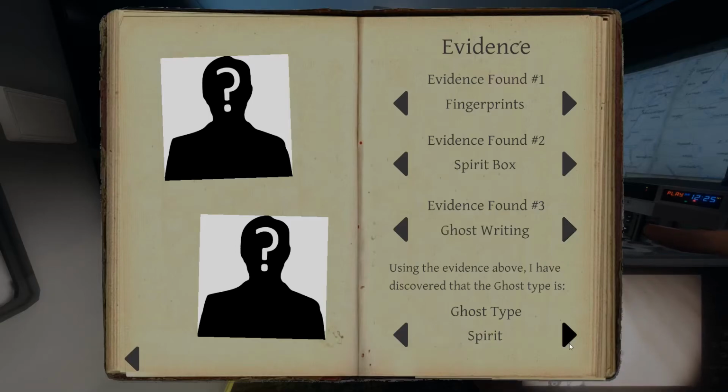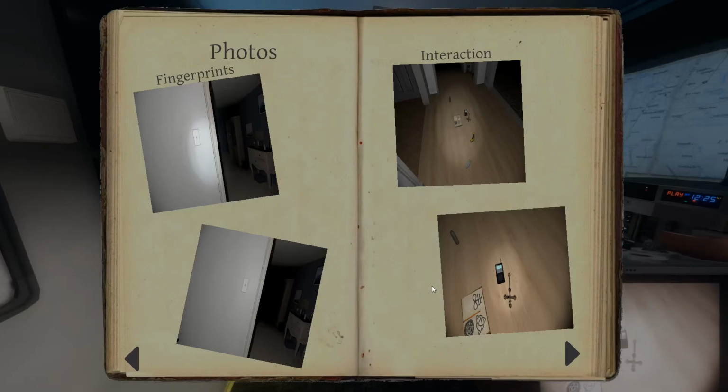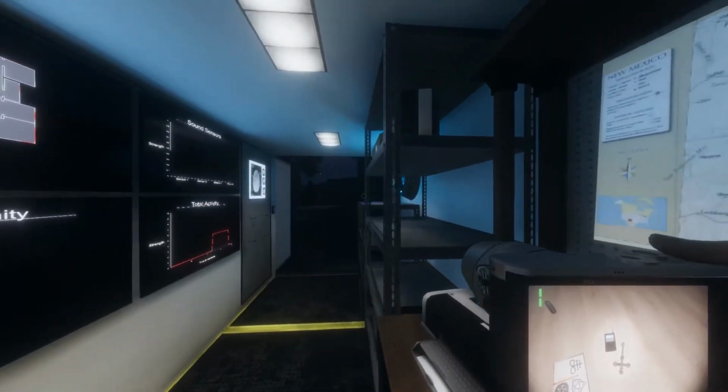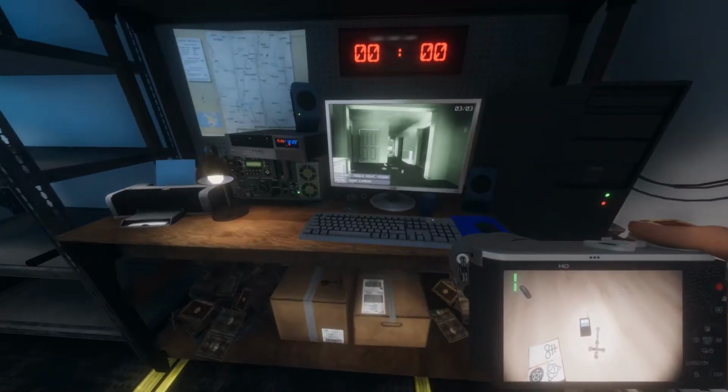So, ghost writing, which makes it a spirit. So I have... fingerprints, interaction. The spirit box there didn't count as an interaction, but I do have the fingerprints one. So yeah, that should be a bit of extra money. Well, that was a nice quick one, wasn't it? Prevent the ghost from hunting with a crucifix. I know it's in that back area.